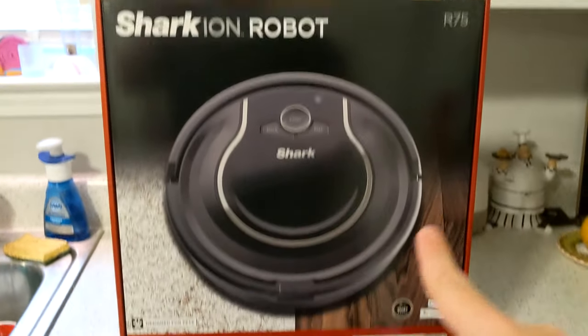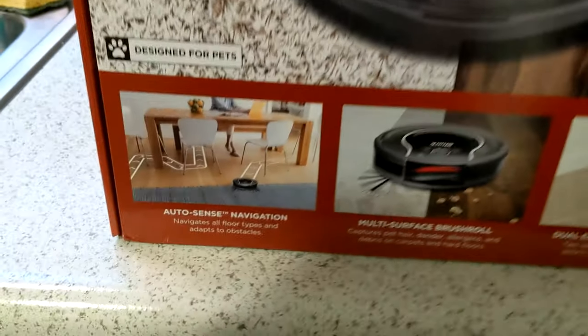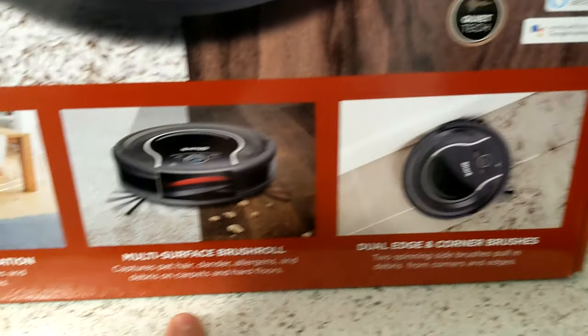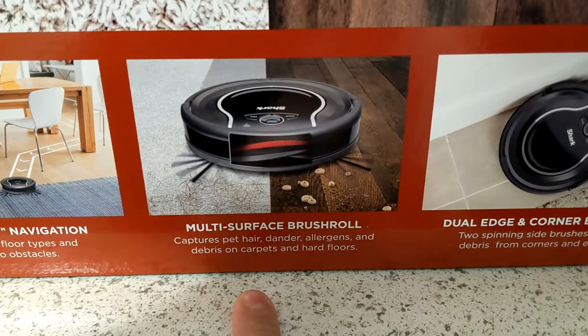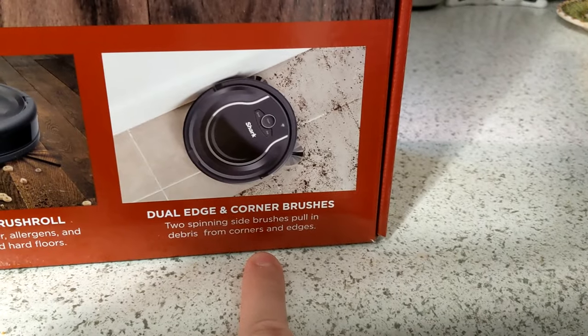Let me show you some of the features here though. Let me move it to the Shark Robot R75. This one says designed for pets, which is something we definitely wanted because we have a pet who gets hair everywhere. AutoSense navigates all floor types and adapts to obstacles. Multi-surface brush roll, carpet, pet hair, dander, allergens, and debris. Nice, nice. And I like that it has the dual edge corner brushes.